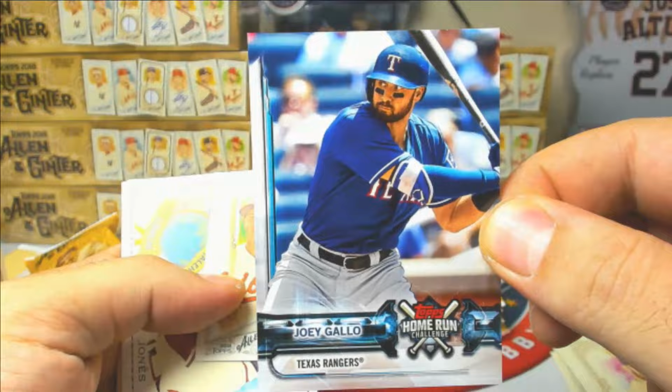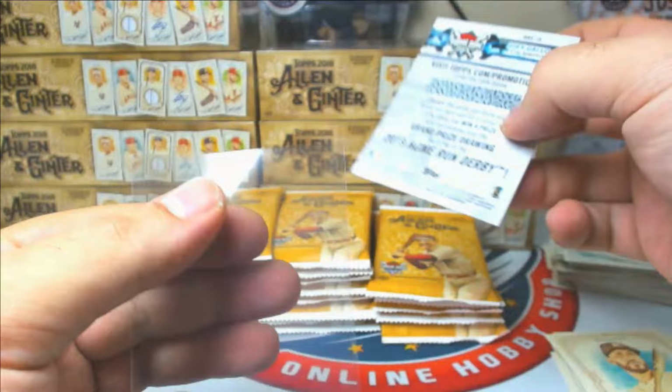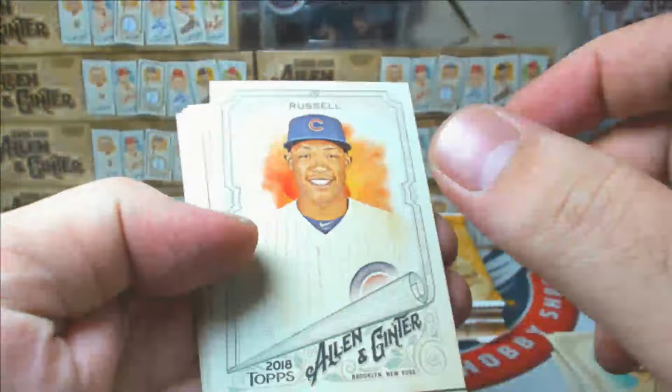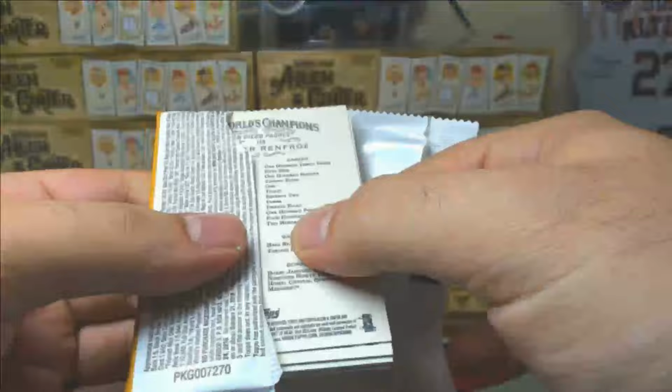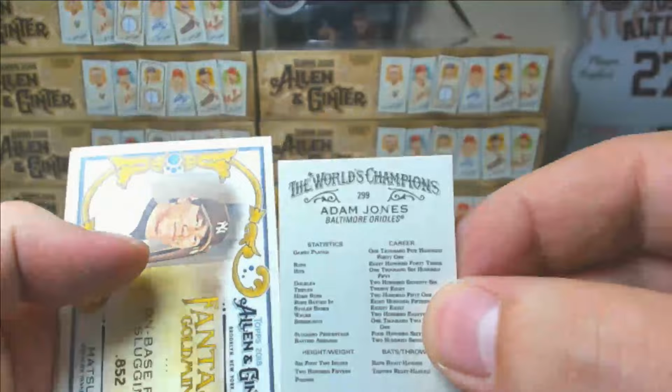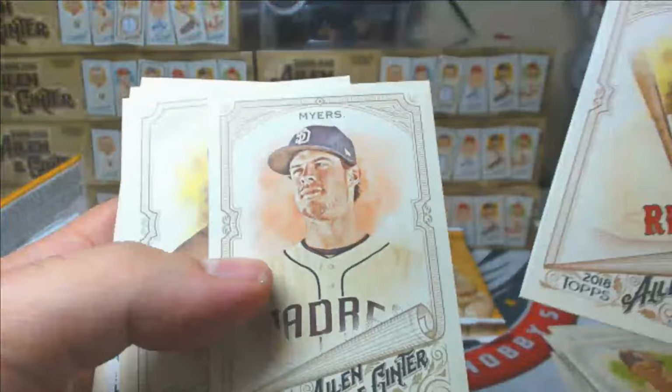Well, Joey Gallo, home run challenge card. Congrats and good luck on that. Manny Machado, base mini. Andrews, high number, SP. Adam Jones, base mini. Matt Chapman, high number SP. Jim Thome, A and G back mini.